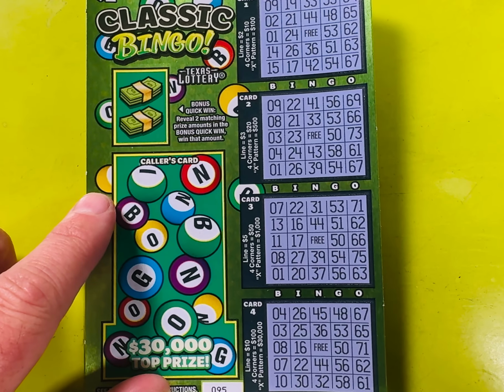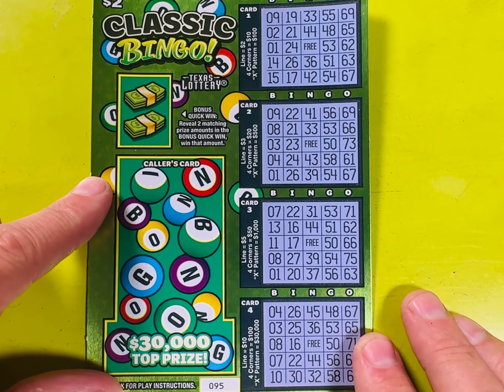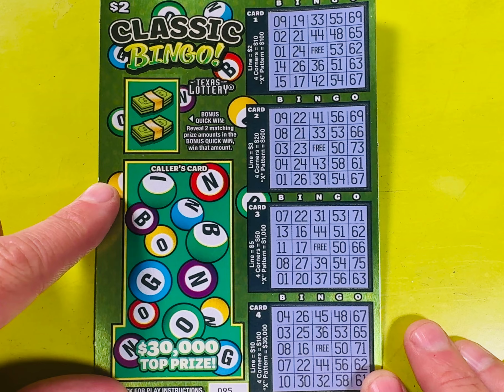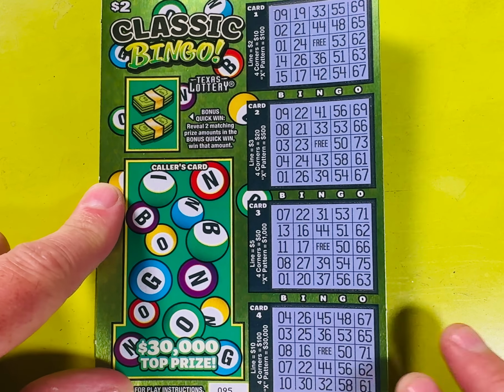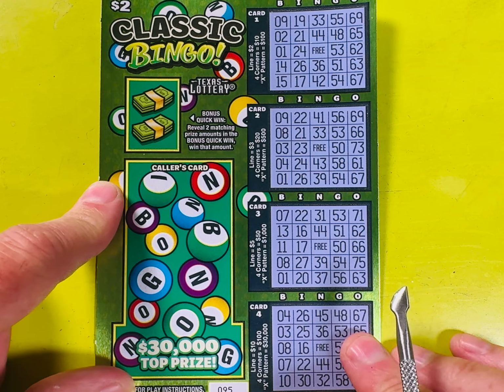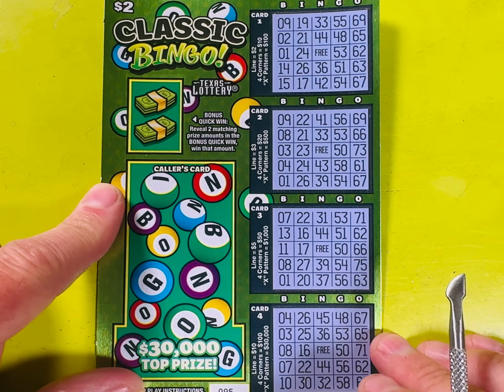These are one of my favorite tickets. They're only $2. Top prize is $30,000, and there's 13 top prizes of $30,000 still out there out of the 20. So go get you some for $2 if you play these out. I think they're a good time value also. So let's get into this.